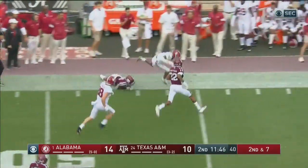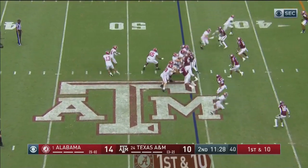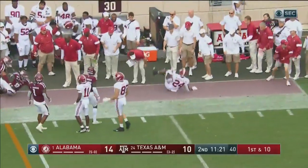Complete out, Devonta Smith with a stiff arm, and he's got a first down before he's run out on the Alabama sideline, just inside the A&M 46. Play action to Robinson. Tua loads it and goes right back to Robinson in the flat. And he'll get another first down.